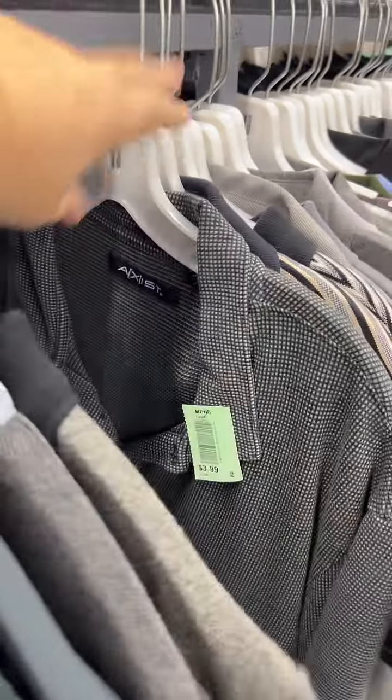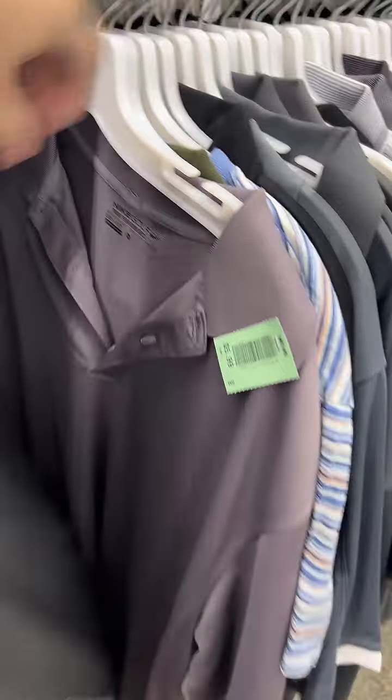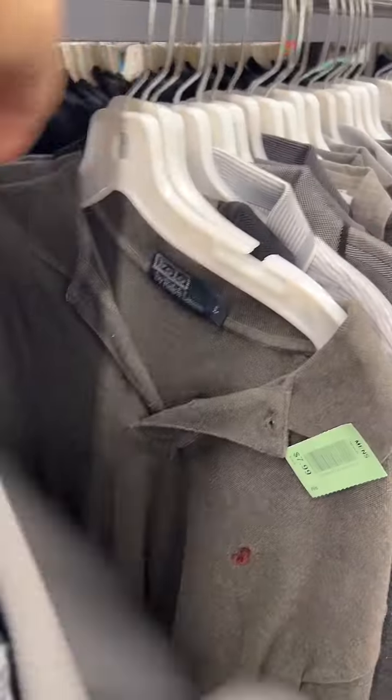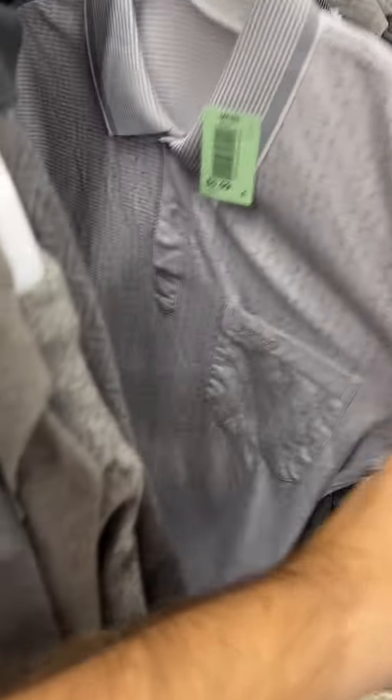Which store is this? It's called Red, White, and Blue Thrift. Probably have one near you. If you look them up online, they're called different things in different areas. Sometimes they're called the Thrift Store. I think in Colorado it's called Mile High Thrift or something like that. So just look them up online and you'll find out what yours is called.